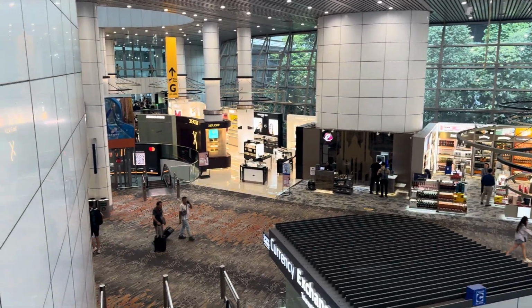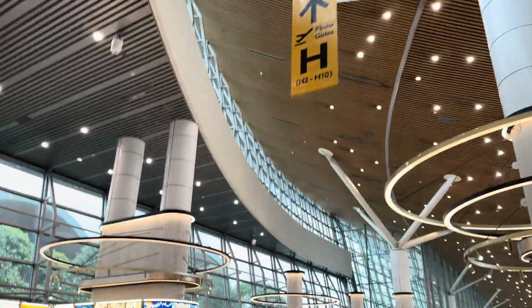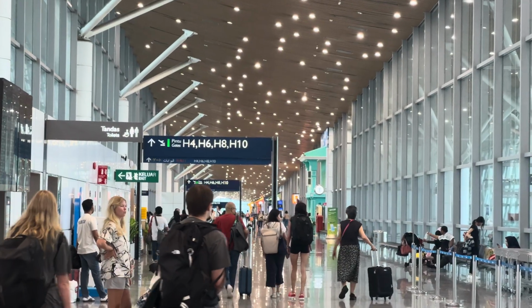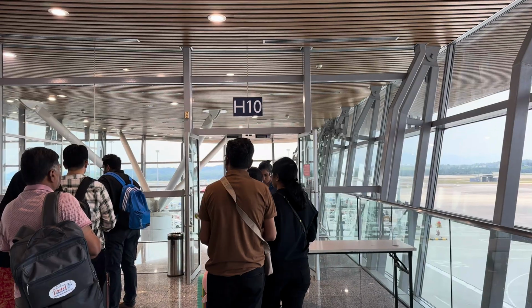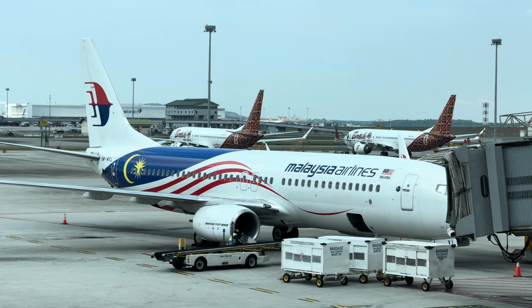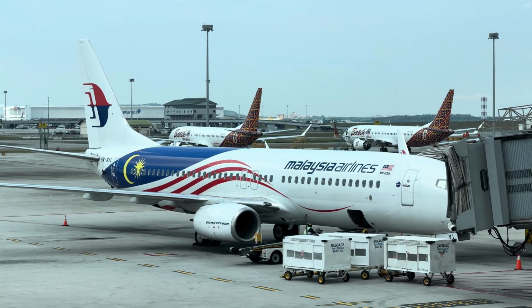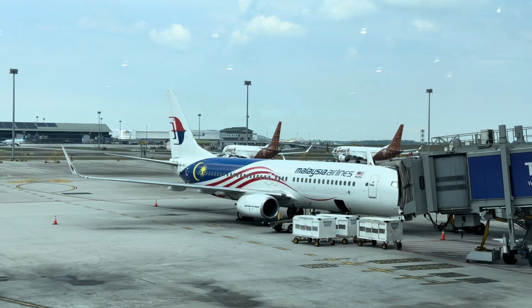Now let's head to the gate. As previously mentioned, here at Terminal 1 at KLIA, baggage and body screening is done at the gate. There's my ride to Singapore. 9M-XRL is a 2012 built Boeing 737-8H6 which was delivered new to Malaysia Airlines.